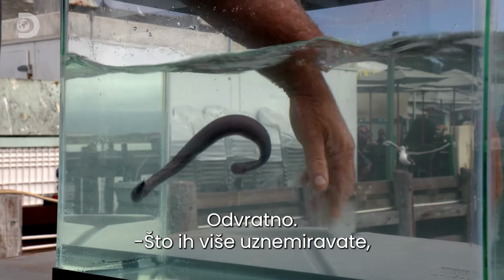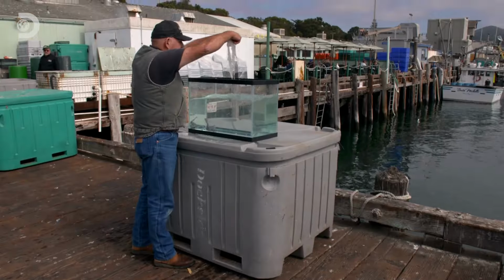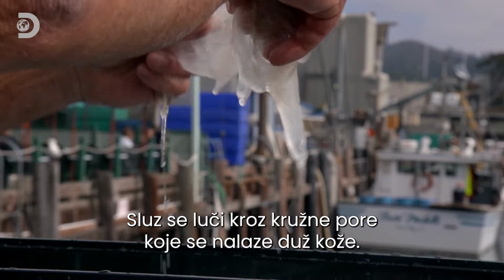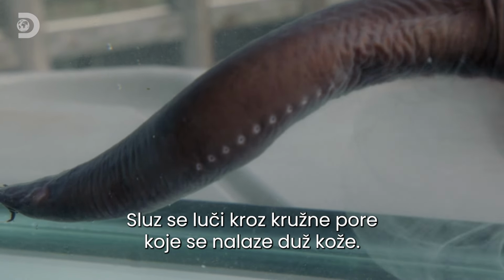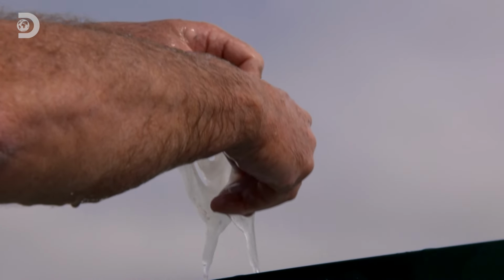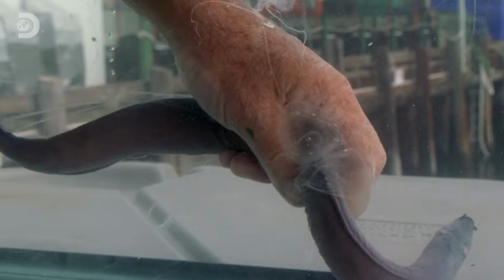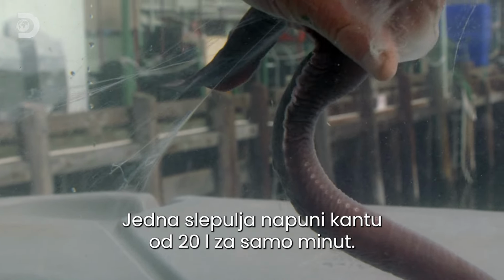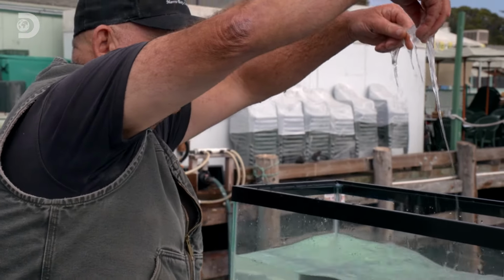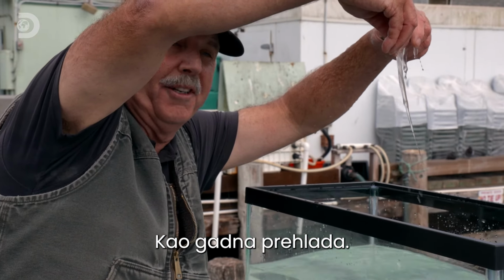The more you agitate them, the more slime he secretes. The gunk is excreted out of those circular pores running along its skin. When the gunk mixes with seawater, it turns into a disgusting snot-like mucus. One hagfish can fill a 5-gallon bucket in minutes. And that is disgusting. It's kind of like a bad cold.